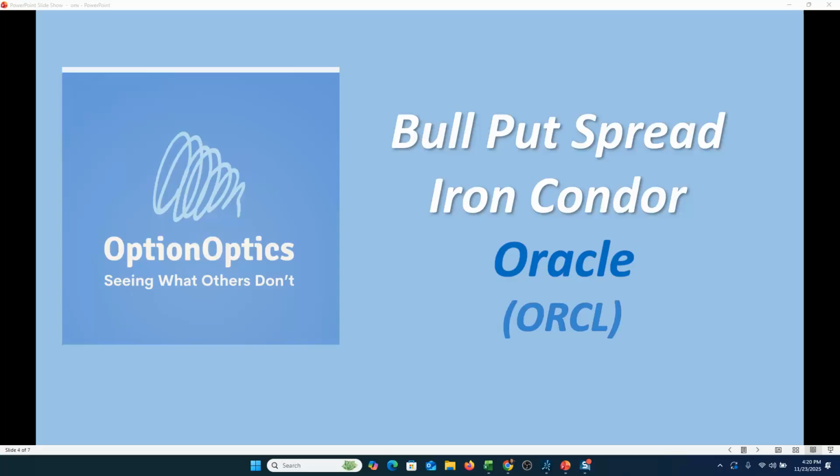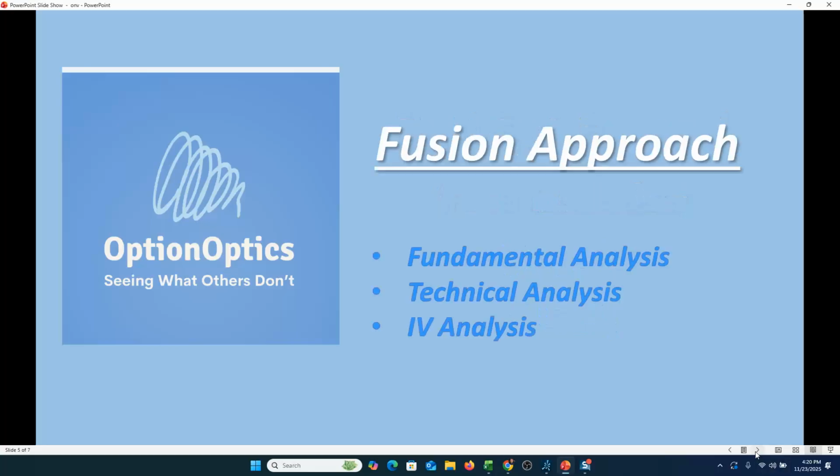Taking a look at a bull put spread and iron condor trade on Oracle that is beaten down badly following the AI massacre here, but setting up, I think, ideally for a couple trades, a bullish put spread and an iron condor both. And as we always like to do, we take a look at our fusion approach: fundamental analysis, technical analysis, and IV analysis.